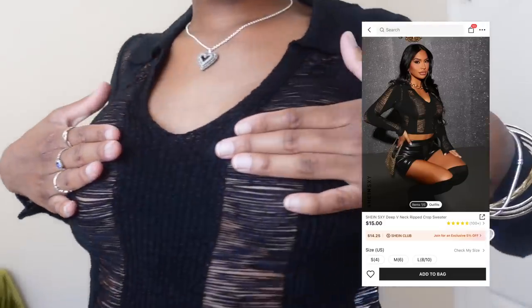Next, I have a ripped crop sweater, and it's a deep V-neck, and it was $12.66. So you don't have a bra on, but you do have to wear one. You cannot wear no bra. 10 out of 10. I'm gonna eat y'all up with this one. Hate to tell ya, but it's cute. Like I said, it was $12. Let me get into the detail. It's ripped everywhere. I don't like the collar though. The collar couldn't have not been on the merchandise, but I do like it. Here we go. Like this, yeah. So the rips are everywhere.